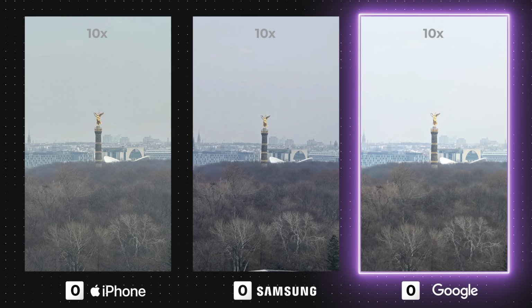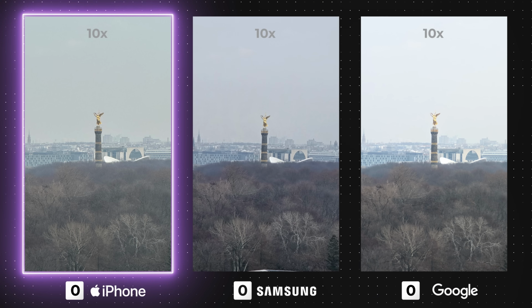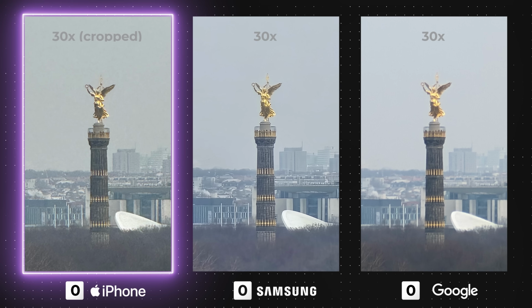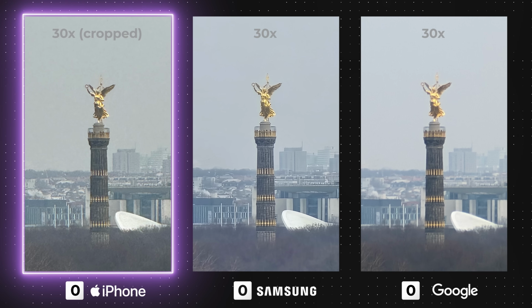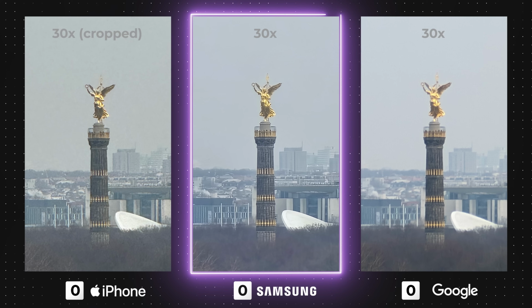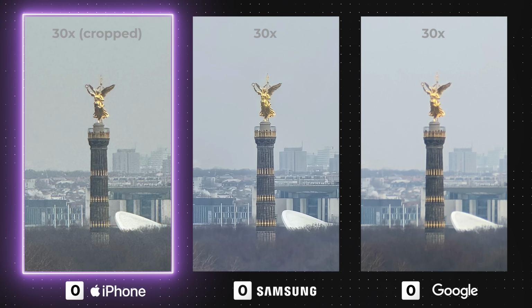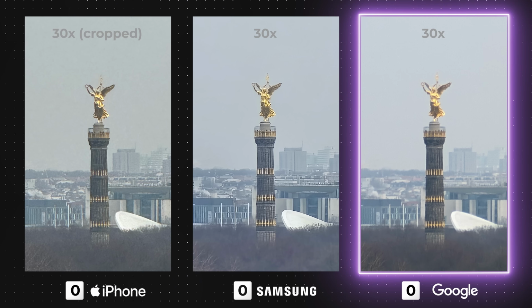At 10 times zoom, the Pixel remains overexposed, and although the iPhone tones the exposure slightly down, its shadows are too heightened. The iPhone also cannot go past 25 times zoom, therefore we've cropped into the image just for the sake of this comparison. The Galaxy stands out here as it's the sharpest out of the lot. Naturally, the iPhone doesn't look good and the Pixel is completely missing its sharpness.